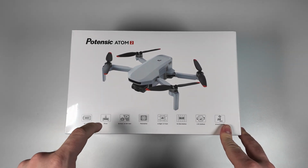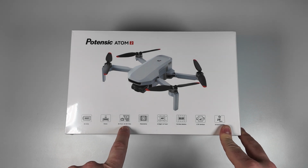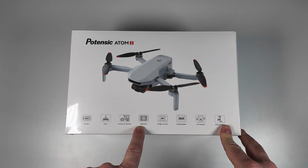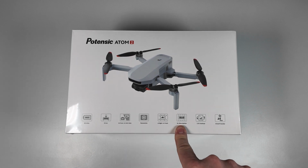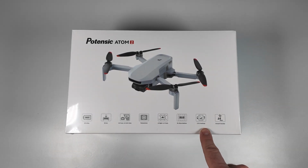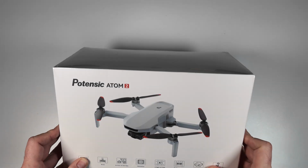32 minutes of flight time, 10 kilometers of range, 8K photo and 4K HDR video. There's panorama, AI night, AI track, 5 times slow motion. They've got vertical video now at 2.7K and a smart transfer feature as well. So let's get into it.